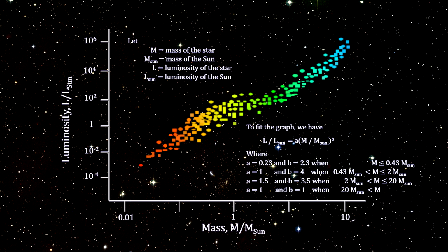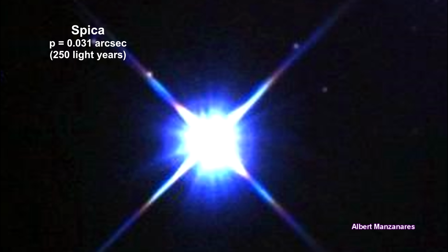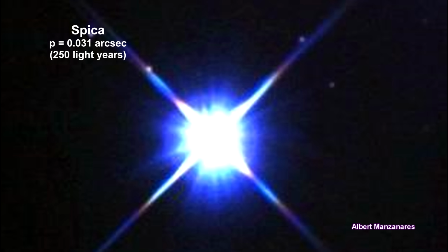Now back to stars again. Spica is a blue star and the 15th brightest star in the nighttime sky. It's a close binary system whose components orbit each other every 4 days.